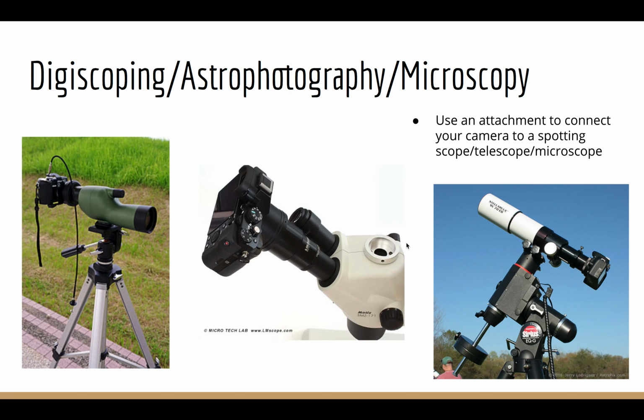Some other cool things are digiscoping or astrophotography or microscopy. This is simply putting a camera on some other lens, right? I've done this with bird photography. I have a spotting scope, and I've put not a DSLR, but just a point and shoot camera on the end of it with an attachment, and it's like shooting with a 3,000 millimeter lens or something ridiculous like that. It's hard as anything to get focus and everything. It's not the easiest in the world, but it's fun to play with. You also have to worry about a lot of shake, and that's why you see this little shutter thing here.